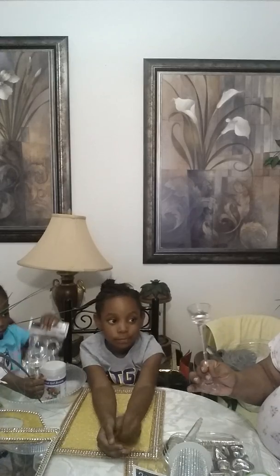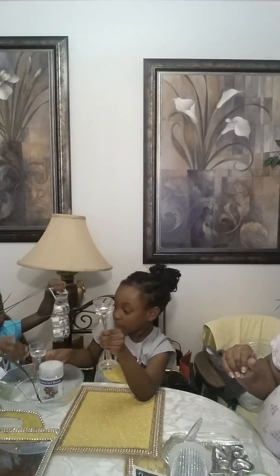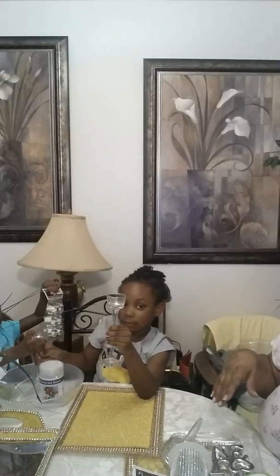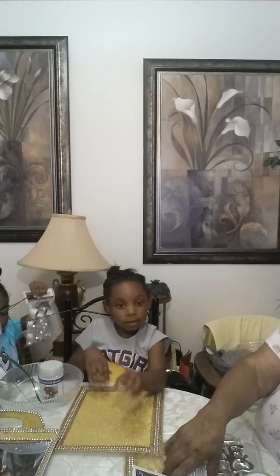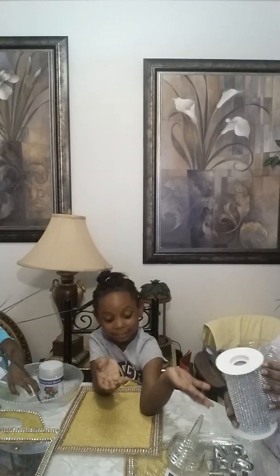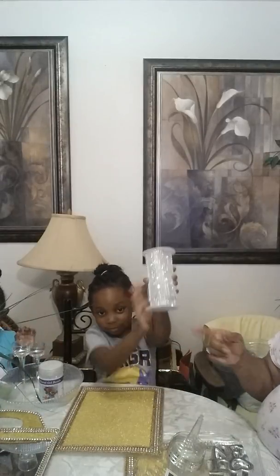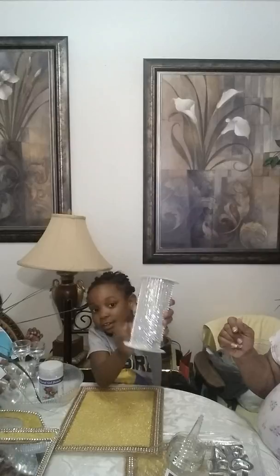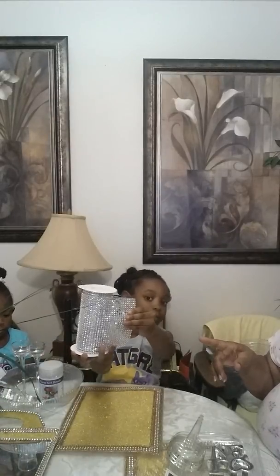This is another, the taller tea light candle holder. You can just lay it down flat. This I got from Michael's before we left, but I was using this over there. I used the 50% off coupon, so I think I only paid like $4 and something for it.